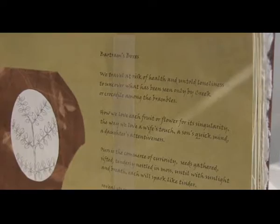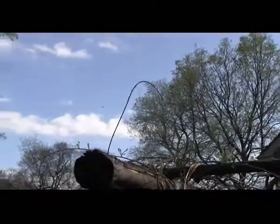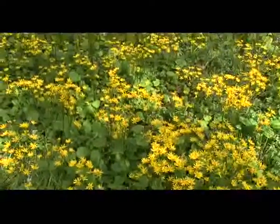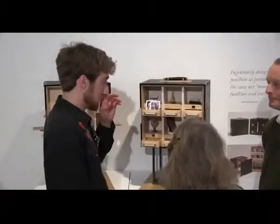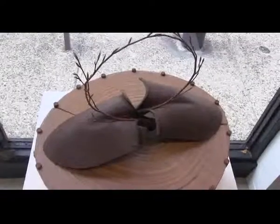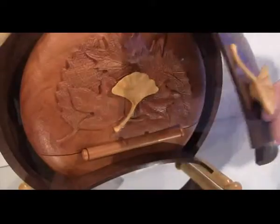Bartram's Boxes. We travel at risk of health and untold loneliness to uncover what has been seen only by creek or crocodile among the brambles. How we love each fruit or flower for its singularity, the way we love a wife's touch, a son's quick mind, a daughter's attentiveness. Ours is the commerce of curiosity, seeds gathered, sifted, tenderly nestled in moss until with sunlight and breath, each will spark like tinder, reveal its secret.